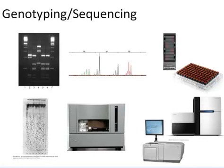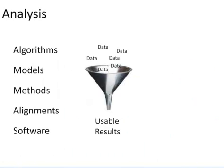We also have advancements in sequencing. It used to be that you could have your entire PhD project based upon sequencing one gene using radiation gels. With the advancement of Sanger sequencing, and now with next generation technology, you can sequence an individual's entire genome in a week. And finally, analysis. With all these other advancements in computing, genotyping and sequencing, we're really lucky that there have been advancements in the analysis, from the algorithms to the models to the software.